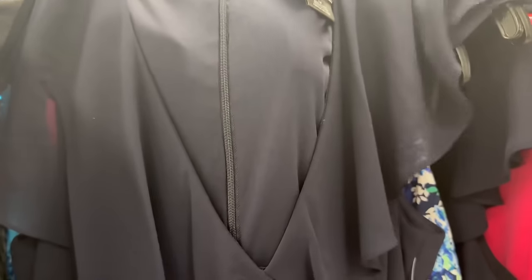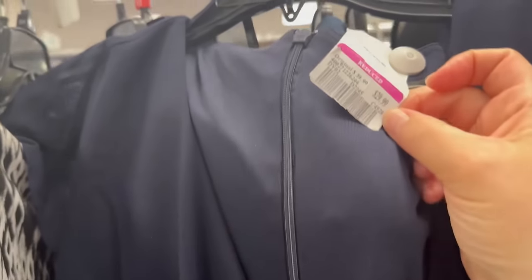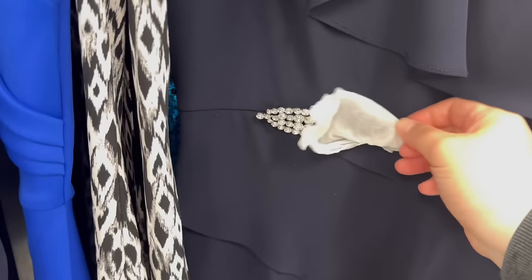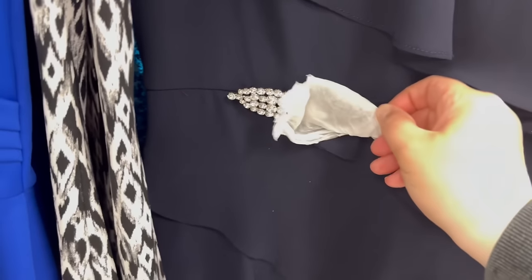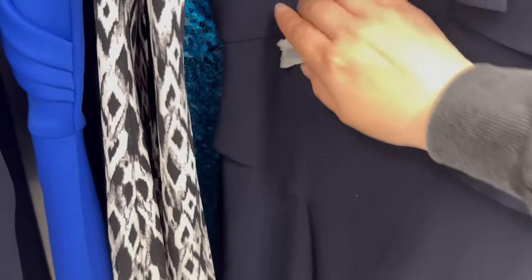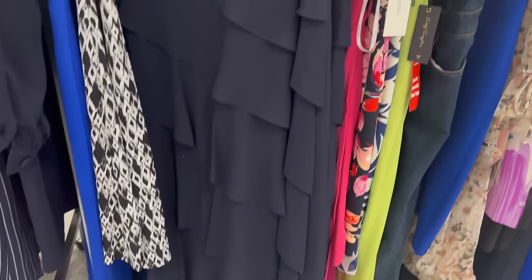Now this is really nice too. This is a black dress, very simple. The sleeve area has a flare look on it. This is Jessica Howard for $29.99. It's got a nice little rhinestone piece right there. Put that back on. And it's very flowy and it's all the way to the ground. So really nice.